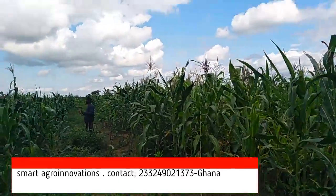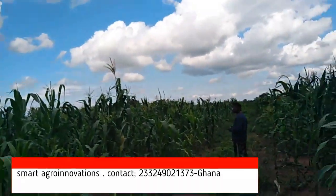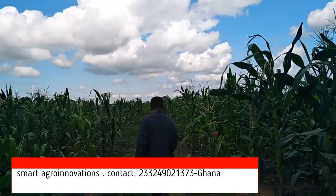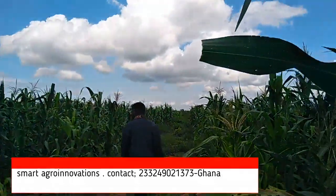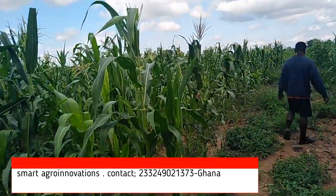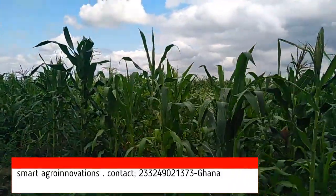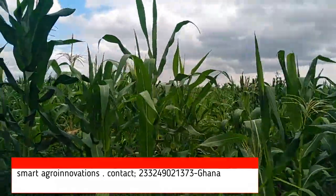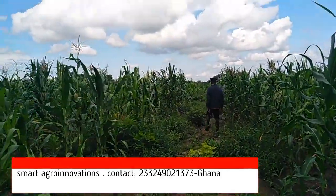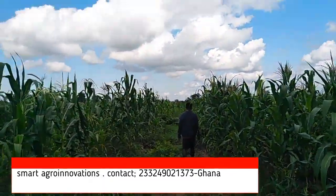See that we are completely in rows. As I told you earlier, we used 25 centimeters by 60. Here was just bare land. Now, at 45 to 50 days on, this is the result we have. The whole site is now flooded with maize plants.